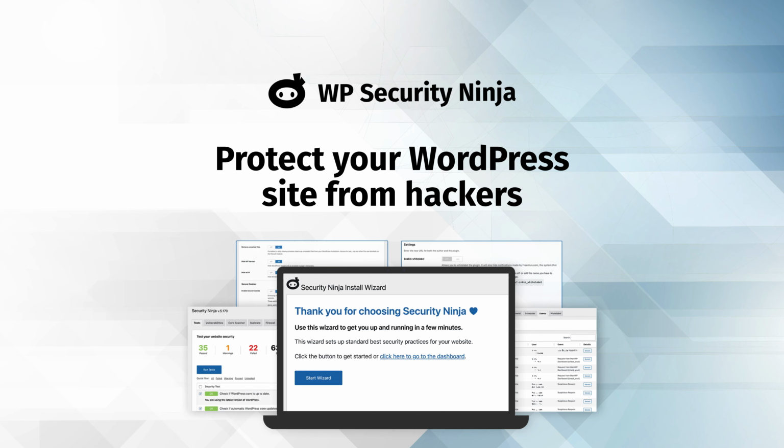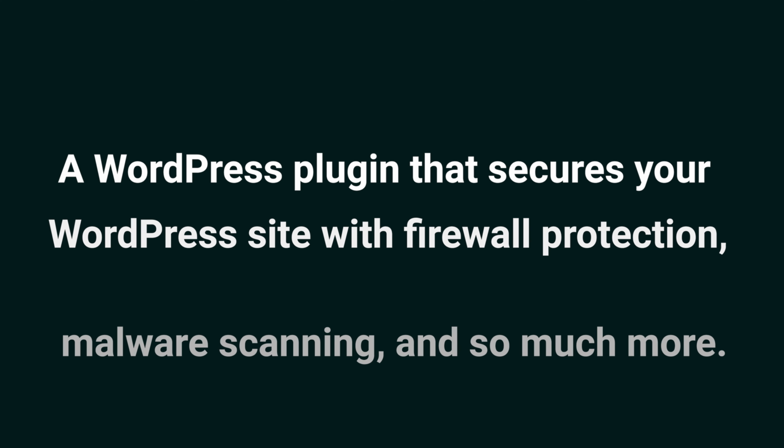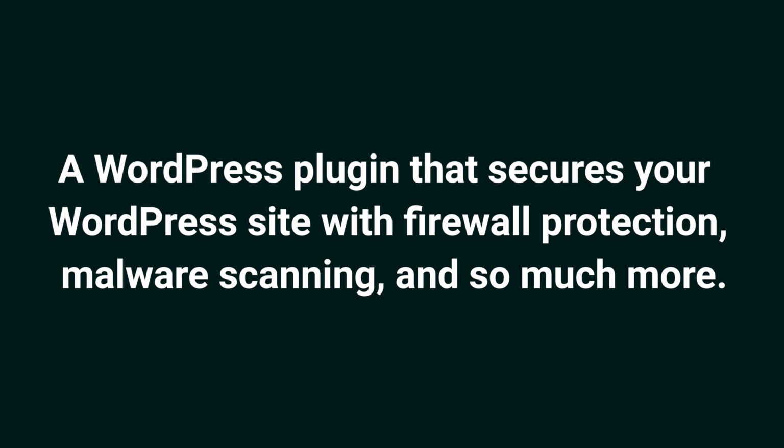Today we're taking a look at WP Security Ninja, a WordPress plugin that secures your WordPress site with firewall protection, malware scanning, and so much more.